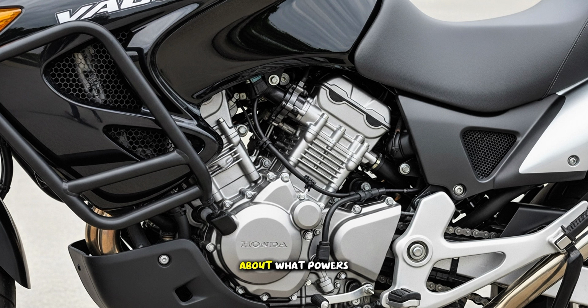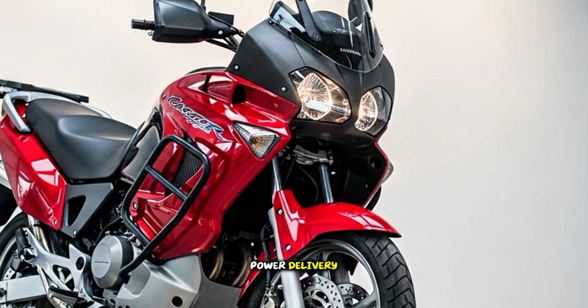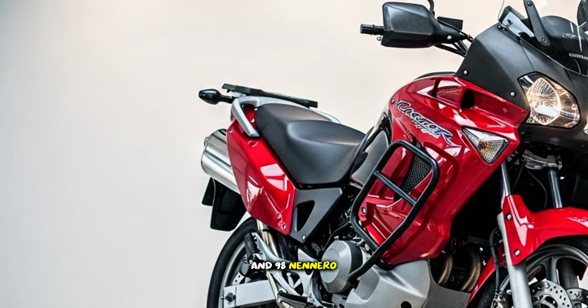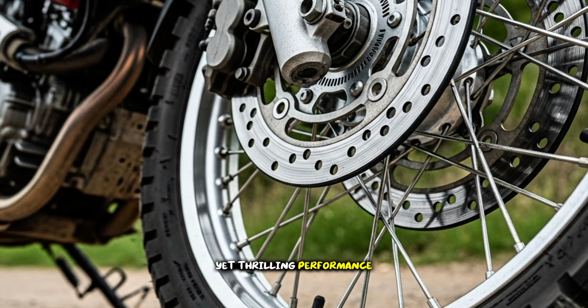Now let's talk about what powers this beast. The Varadero came equipped with a 996cc liquid-cooled 4-stroke 90-degree V-twin engine, the same engine that powered the Honda VTR 1000 Firestorm, though tuned for smoother and more manageable power delivery. This powerhouse produced around 95 horsepower at 8,000 RPM and 98 Nm of torque at 6,000 RPM. This setup gave the Varadero a refined yet thrilling performance.